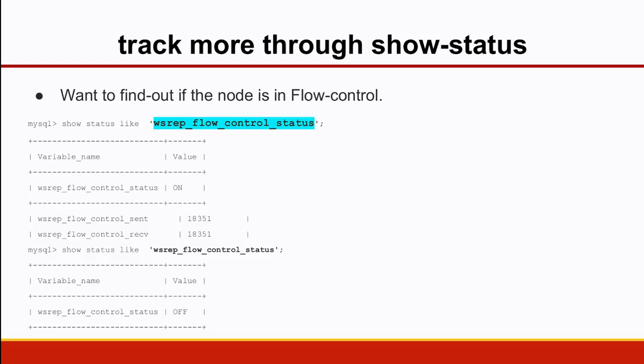This has been one of the most problematic areas for most of our customers. It has been observed that because of a slow node, or a workload increase, sometimes your node goes into flow control, and flow control effectively drops your complete cluster's productivity, because your complete cluster goes to a halt.